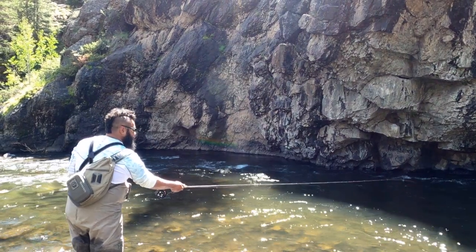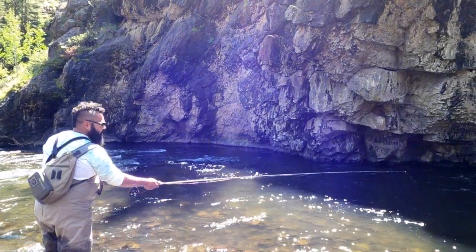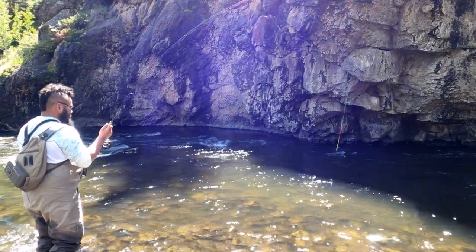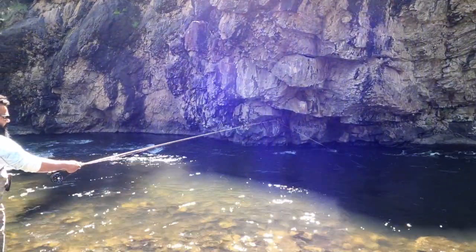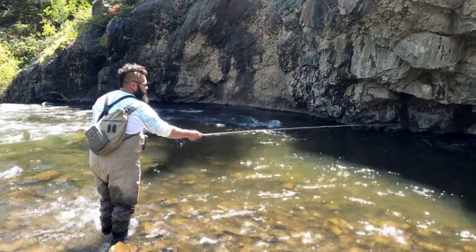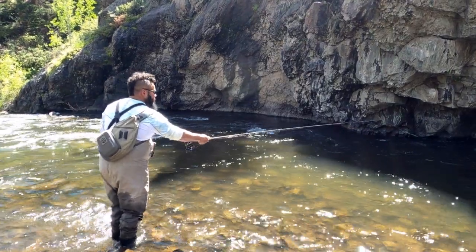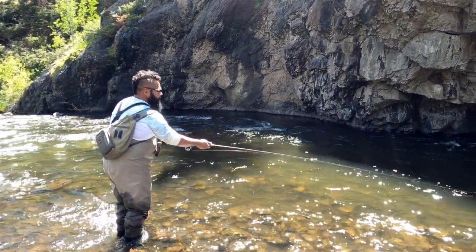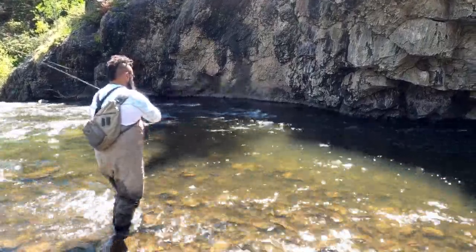Oh, that was a fish. Try keeping the sighter from not touching the water. You'll get a better read. Yep, it's that rock. But you did get an eat in that pocket. You're getting robbed, my guy.